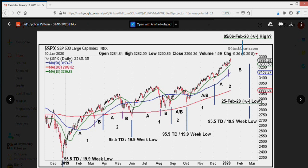I've got more research to do in that area, but my preliminary take right now is that's where we're probably going to make a high, Larry. And then I would look for an orderly pullback into about the end of February to make the next 20-week cycle bottom. Wow.